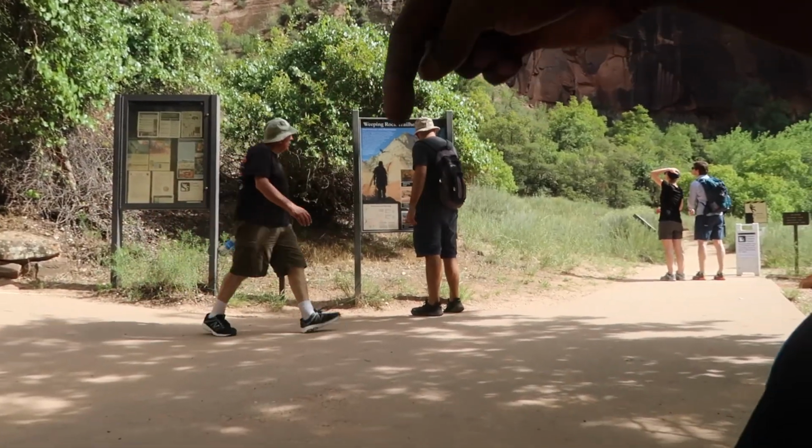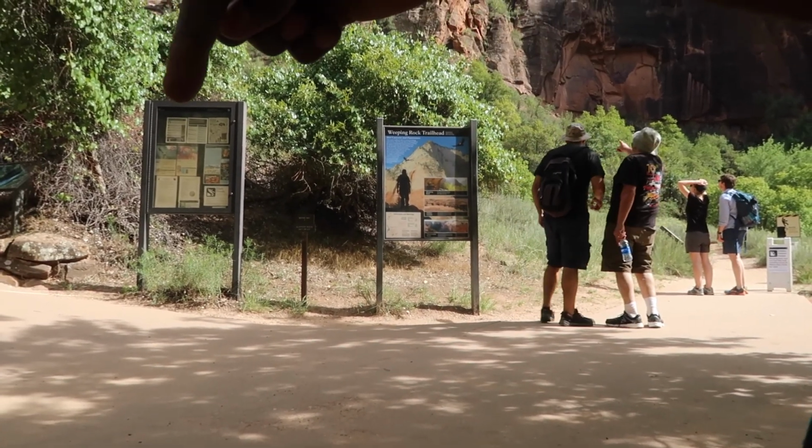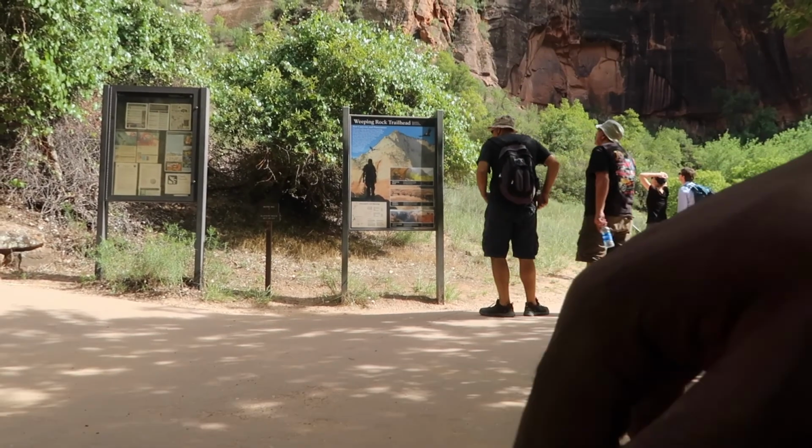Just got done with this hike, no joke. The one yesterday was probably like a mile, if that. Half a mile. This one is all uphill and it's like 4 miles. Our feet are both done. I don't even have mine on right now.